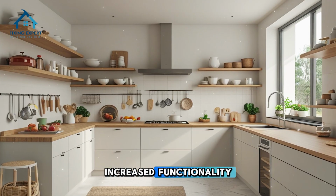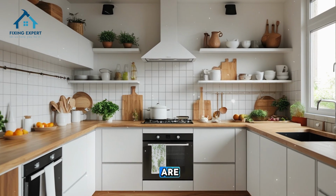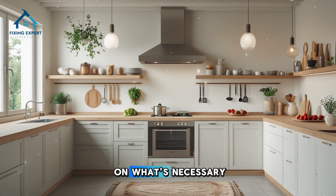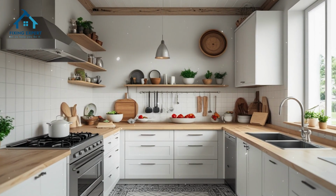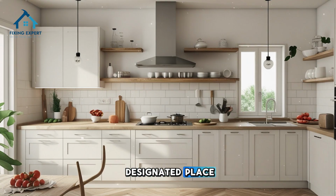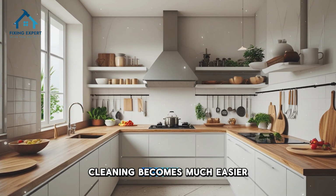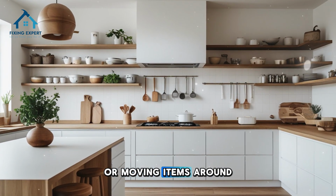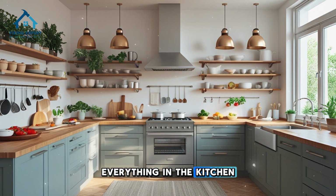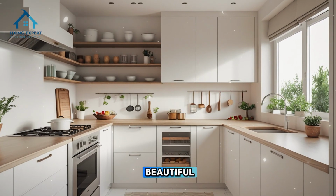Increased functionality. One of the best things about minimalist kitchens is how functional they are. When you focus only on what's necessary, your kitchen becomes more organized and efficient. Every item has its designated place, and because there's less stuff cluttering up the space, cleaning becomes much easier. You won't waste time searching for things or moving items around. Everything in the kitchen is there for a reason, making your space as practical as it is beautiful.